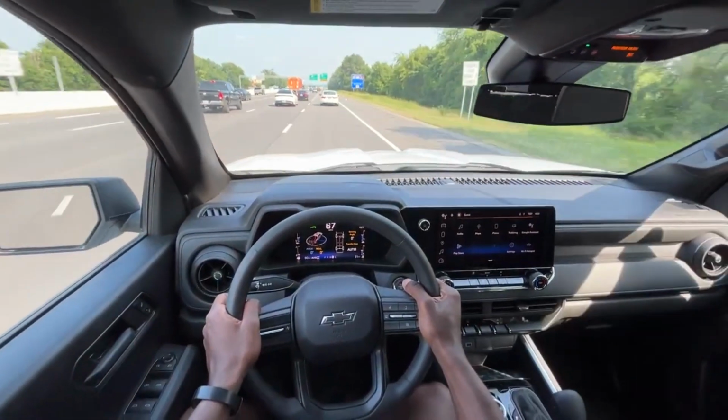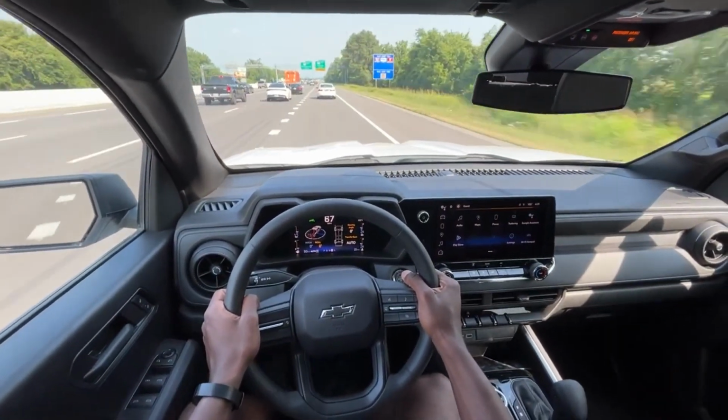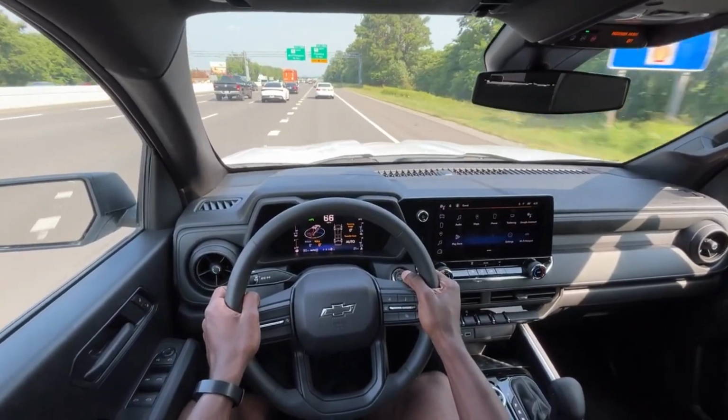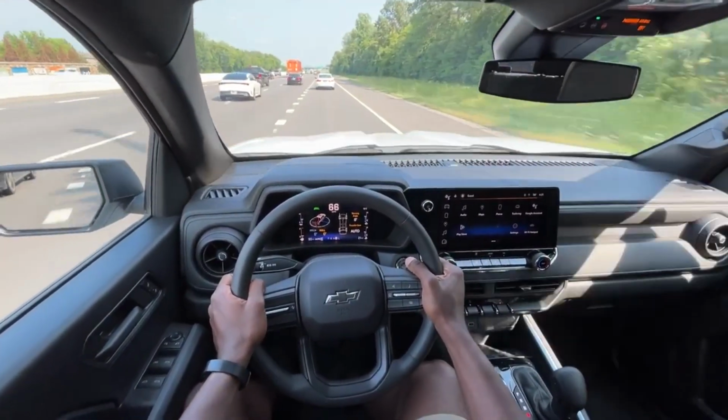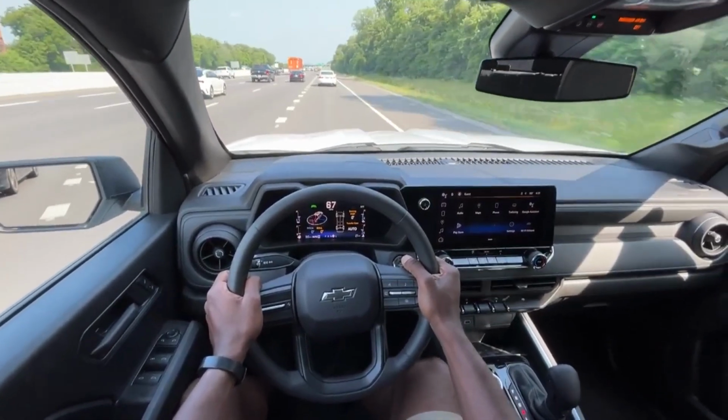And I've said this about the other Colorados. It's just, with it not being an extended cab, it rides a little better in my opinion. The sound acoustics in the cabin are definitely better.